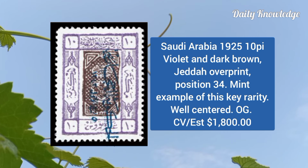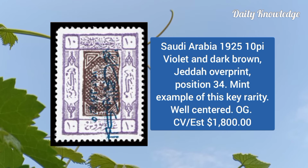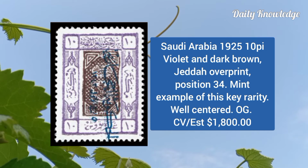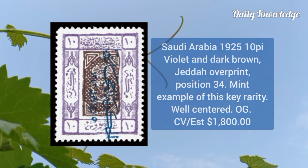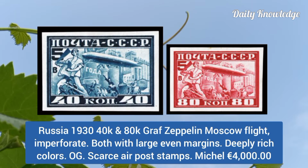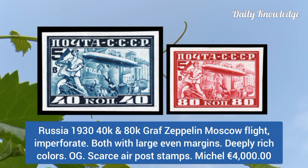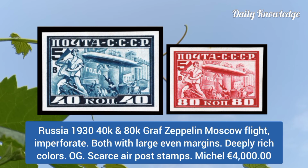Saudi Arabia 1925, 10P violet and dark brown, Jeddah overprint, position 34, mint example of this key rarity. It is well centered. Now Russia 1930, 40K and 80K Graf Zeppelin Moscow flight imperforate, both with large even margins and deep rich colors.